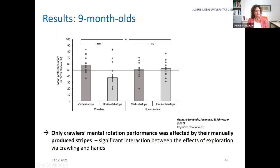Thus, we can say there is an interaction between what infants produce with their hands and whether or not they are able to locomote through the environment. So we can say that only the crawlers made use of the stimulating effects that they have produced by themselves with their hands for their mental rotation behavior. The non-crawlers also produced the vertical stripes, and this could also have been helpful for them, because it can be seen as stimulating for the mental rotation, but they did not use that. Only the crawlers made use of these vertical stripes. So maybe this can help to understand why crawling exploration would trigger or enhance, and is helpful for, such a visual spatial understanding.